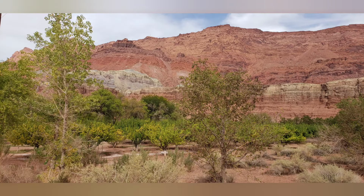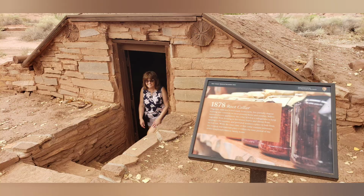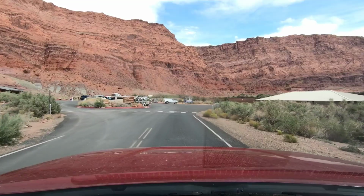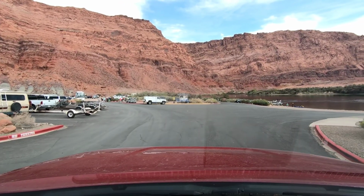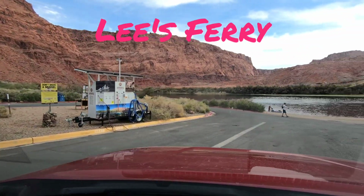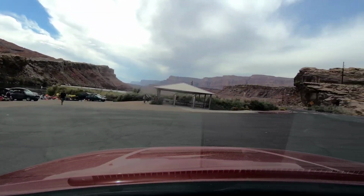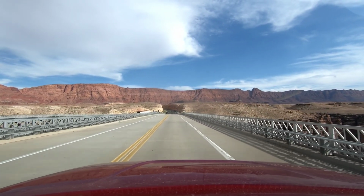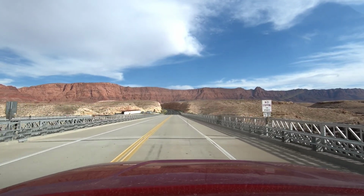The old fruit orchard still thrives, and you're permitted to pick up to 5 gallons of fruit per person per day for no charge. Lee's Ferry was established as the original river crossing site and used for many years until the development of bridges to bring people, animals, and wagons across the dangerous Colorado River. Ooh, look at that gorge. 600 feet down to the Colorado River.